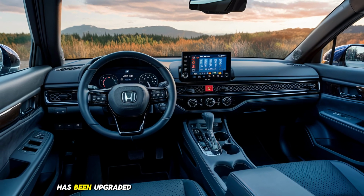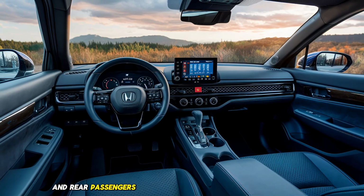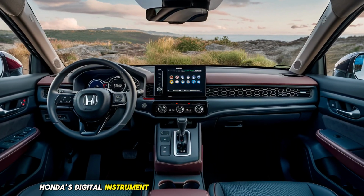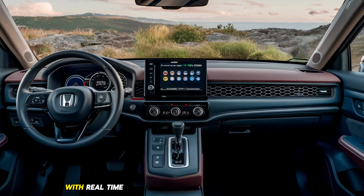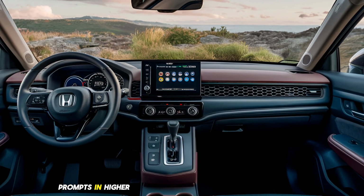The HVAC system has been upgraded to dual-zone automatic climate control on higher trims, and rear passengers also benefit from their own vents and charging ports. Honda's digital instrument cluster is another welcome addition, offering a customizable display with real-time driving data, safety alerts, and even navigation prompts in higher variants.